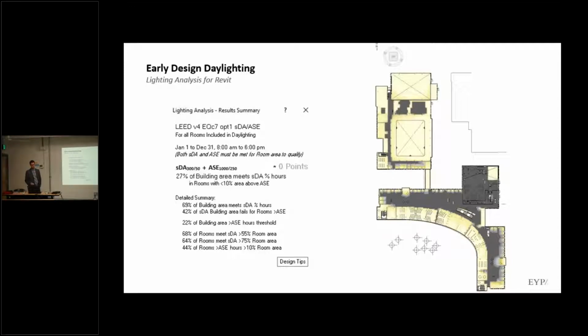And this information was then sent back to the architects to say, actually, the windows in the faculty offices aren't really working out. This in the top right, the ARC building, is actually a black box theater, so we don't want daylight there, so that doesn't negatively impact us. But the faculty offices on the east and north segments here are not receiving enough daylight, and we would want to optimize those windows better.